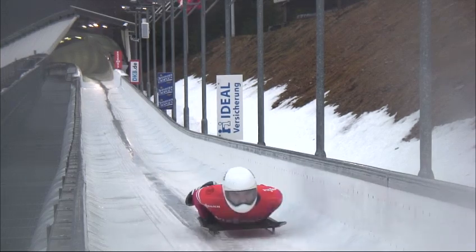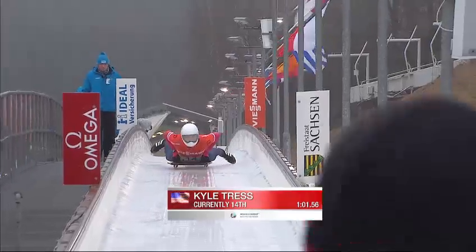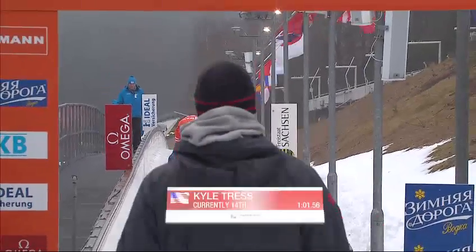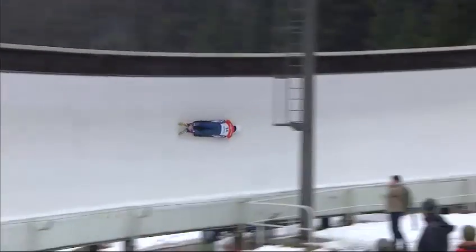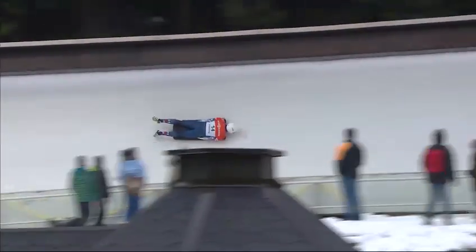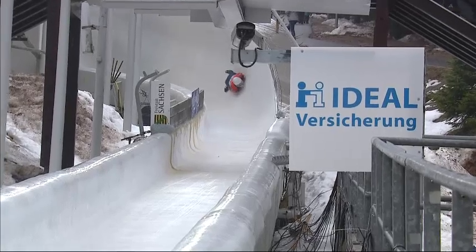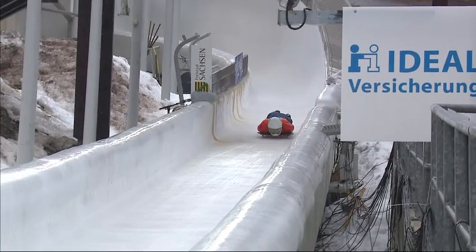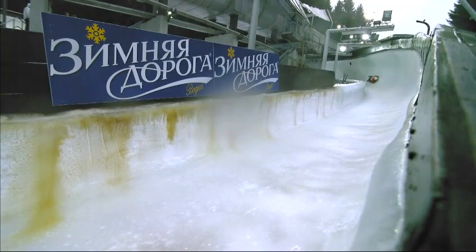He's 2.6 seconds back, so he replaces John Daly at the foot of the pile, and that means that both of our US sliders who've gone down so far are in danger potentially of not making Heat 2. Yeah, you can see right here in Kreisel, see how low he is. Most of the athletes are getting close to hitting that wood. He's very low. That means he's driving his toe so hard that it's turning his sled in the middle of the pressure. And that's very, very slow.